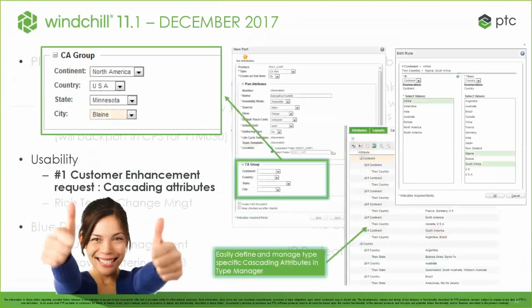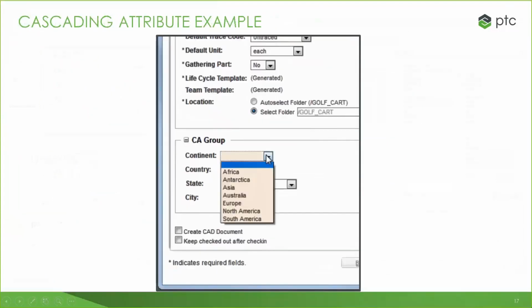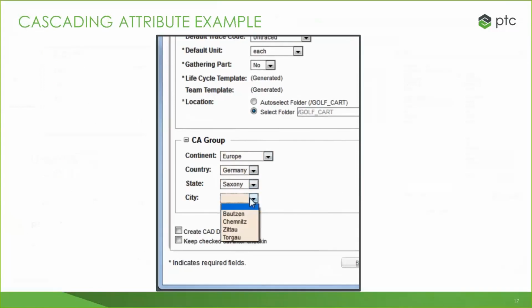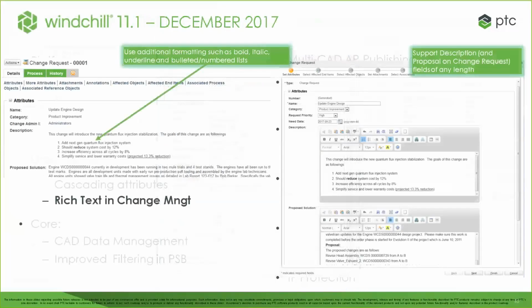The number one that customers have asked for a long time is to be able to have cascading attributes. And so that is something that's been added inside of Windchill 11.1. So you can actually have those now to support parts, documents, and change objects. So an example here of how one of those would look. I'm sure many of you have seen cascading attributes before, but you start by choosing, for in this example, your country, or the continent, I should say. The continent's going to select which countries you have to select from, down to the state, and then down to the cities. So before, with Windchill, you always had to view all of them, but now you actually have the capability to set those cascading attributes so you can have further attributes set by the first one.